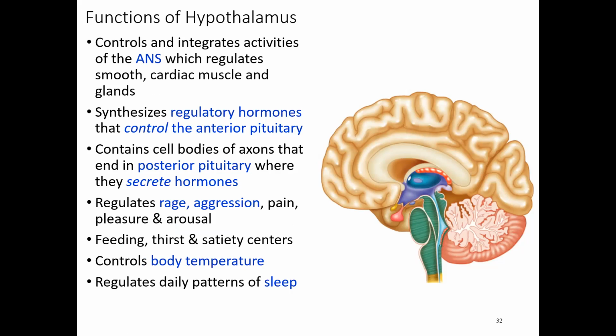The hypothalamus also regulates a lot of different emotional responses for us. You know, rage, anger, aggressive behavior or passive behavior are more or less controlled through the hypothalamus. Our response to pain, our ability to deal with pain comes through the hypothalamus, as does pleasure. Sexual arousal comes through the hypothalamus.